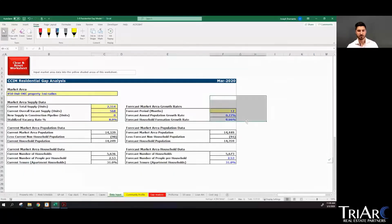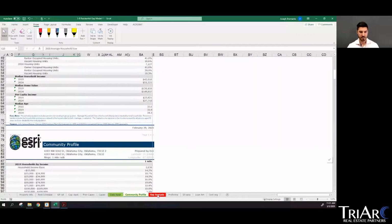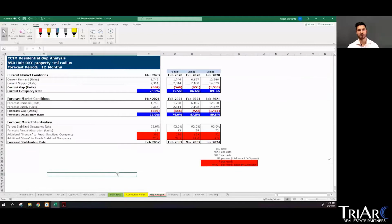Over here, you've got some forecasted market growth rates that come from the census data. Ours is coming from ESRI, and they give you a population growth rate and a household formation rate. With these 2 numbers, you're able to take the current market population data and forecast that, and then also take the current household data and forecast that. Here's the actual sample set of data where it all comes from, ESRI. And then you're able to perform what's called a gap analysis.